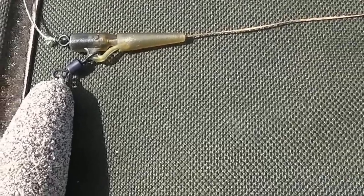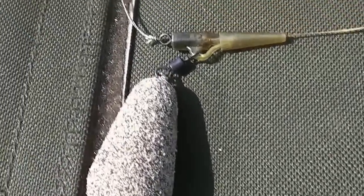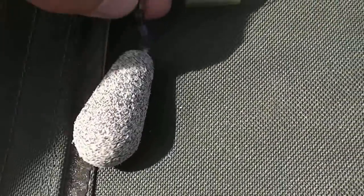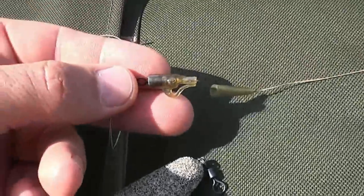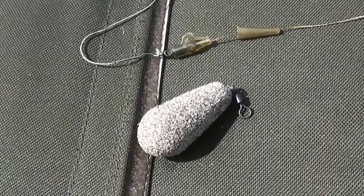This is one of the weed safety lead clips from Nash. And I'm using a really heavy lead. That's a 4.5 ounce lead, because basically what I'm wanting to do is, once that fish picks up that hook bait, it then realises it's hooked, it's felt the weight of the lead, it starts to bolt, and basically what happens is the lead clip comes free from the lead, and then you're just left with the fish hitting the surface, because what tends to happen is once that lead comes off, the fish hits the surface and you can then bully it through the weed.